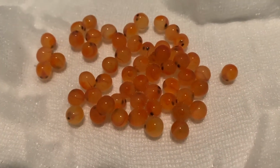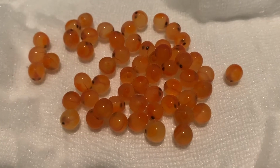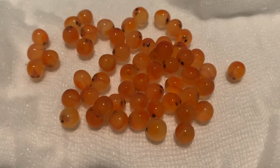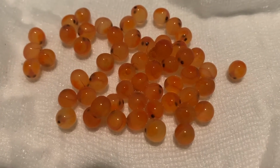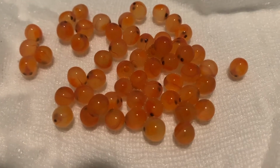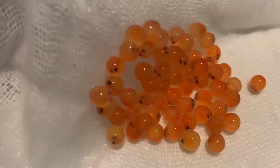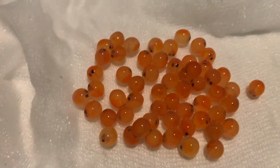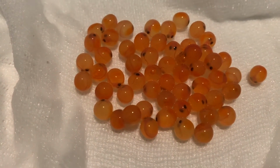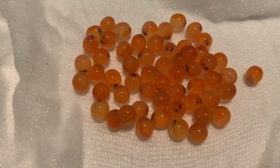So I'm gonna hold it right here for just a few seconds. If you look very closely, you can see those two little dots inside each egg. Those are the fish's eyes. So the eggs have eyed up, which is pretty amazing. And if you look carefully, you might see one move. So if I move the gauze, you might see them move around a little bit.